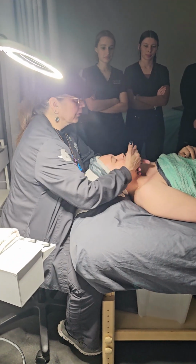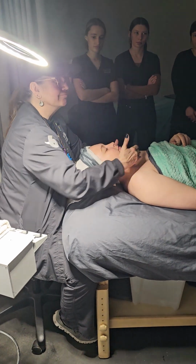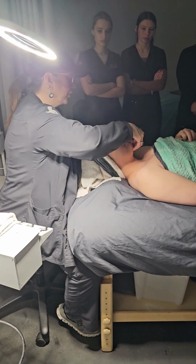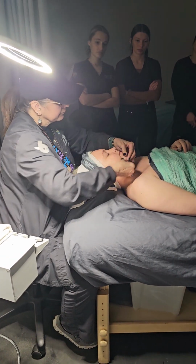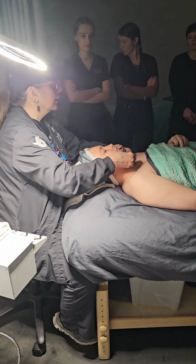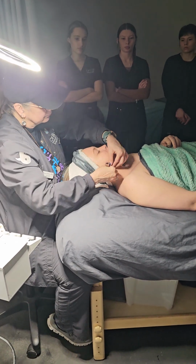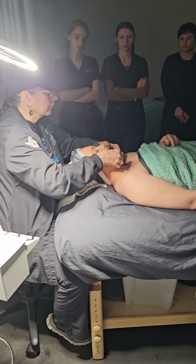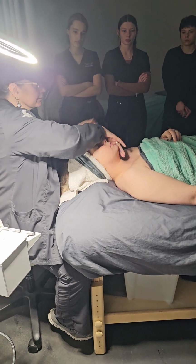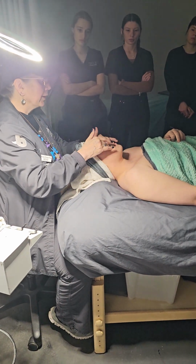3 spreads, and then I'm going to go into my cleansing procedure. Figure eights on the jaw. The whole cleansing procedure should take about 10 minutes, including your skin analysis. So 10 minutes. Roll padding up the cheek. Other side. Around it, we're going to do the inner cheek.